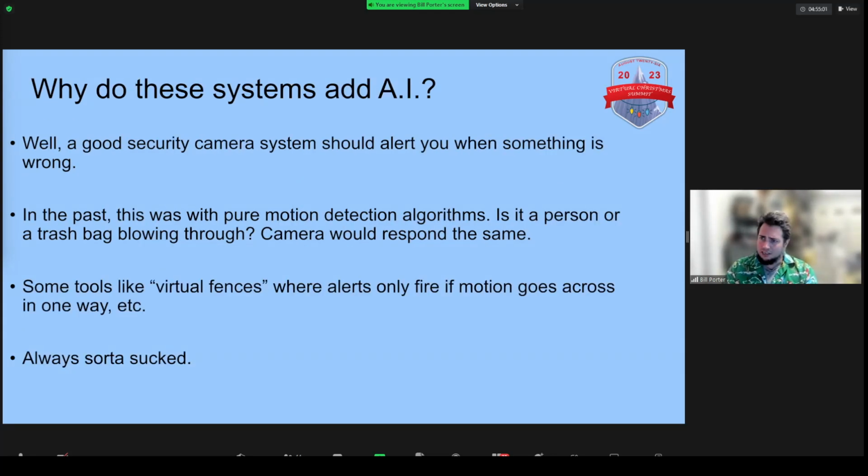Why do these security camera systems add AI? Well, a good security camera system should alert you when something is wrong, not just record the wrong thing and leave it to you to figure out later that something was wrong. In the past, they used purely motion-based algorithms. And if you ever played with an old security camera trying to do motion alerts, you probably hated it because every time a bag was flying across the screen, you got an alert. Every time a butterfly flew across the screen, you got an alert. So by adding AI, now all those false alerts get rejected. Only things like, hey, the AI saw a person on your property, here's the alert. Much better security camera system.